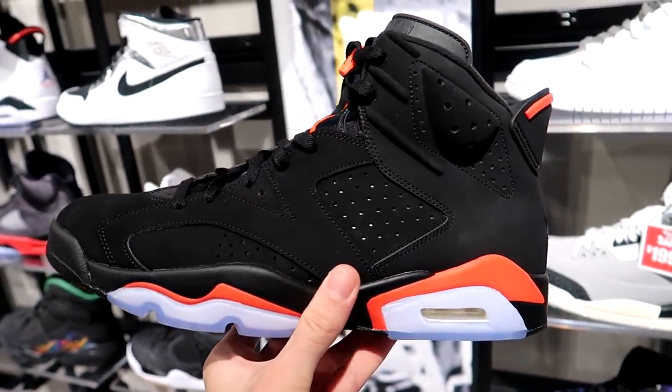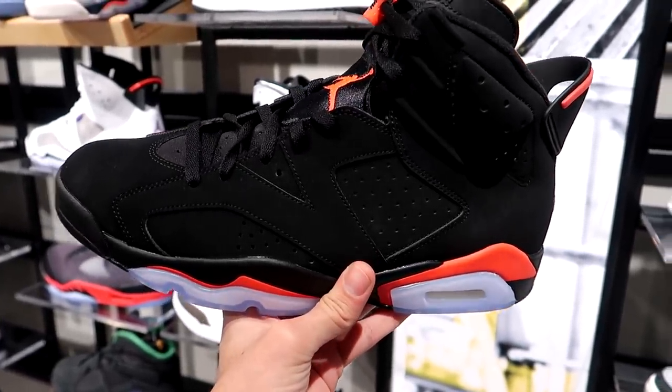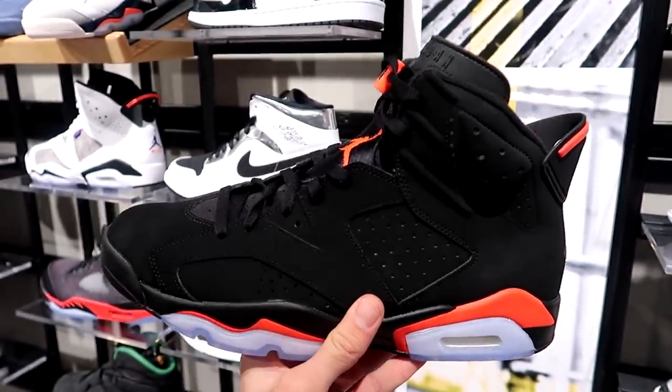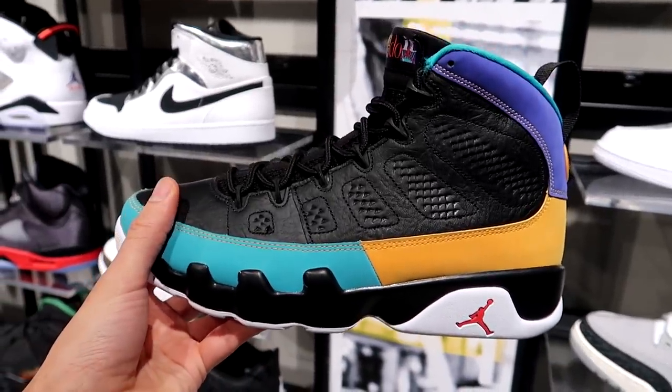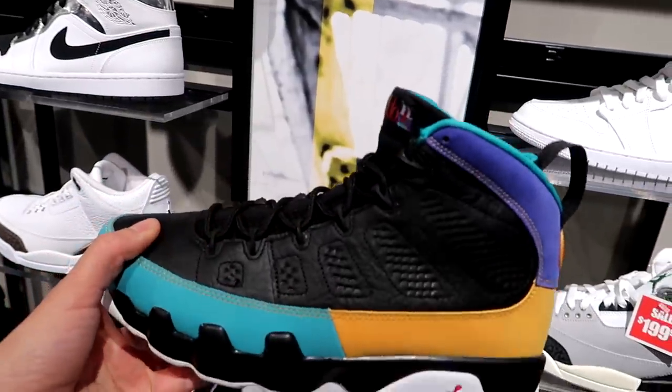Dang, they have the infrared 6s with the Nike Air on the back. But now, don't let it fool you. These are the last size they have left, size 13. These are the new Air Jordan 9. Has this all over mismatch kind of look to it. Not really a fan of these.